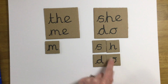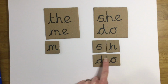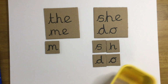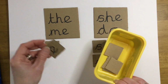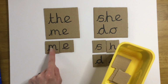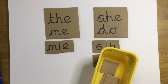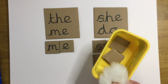Now, when you've got the two sounds that are in the word, the two letters, see if you can read it. So D and O makes do. Well done, Lily. You only need one more and you've won the game. All right, Mrs. Talkington, you better catch up. Come on. Oh, I need that. Oh, look. I've got the M and the E in me. So M and E makes tricky word me. And if you're not sure about reading it, ask the adult next to you to help you read it and help you remember them. Okay, so Lily, all you need is an E out of the box.